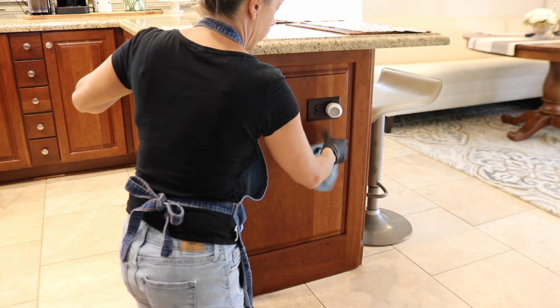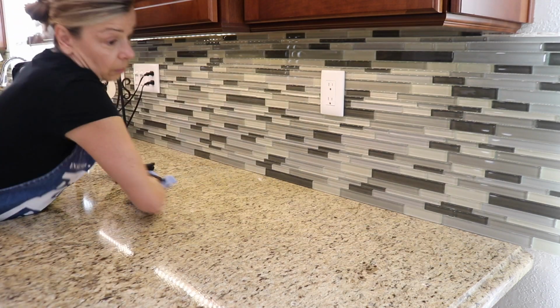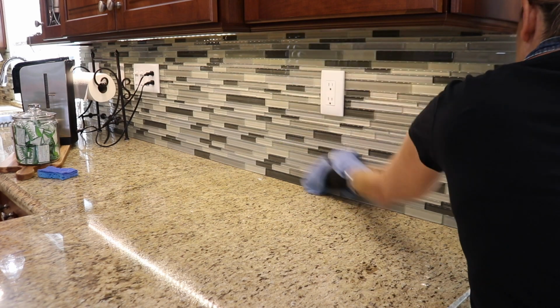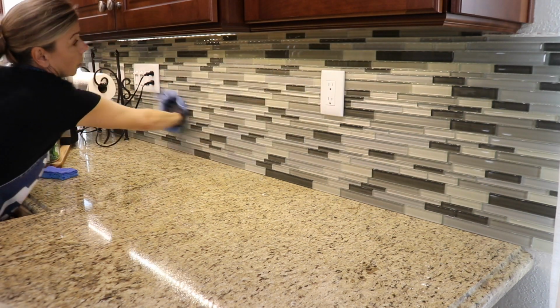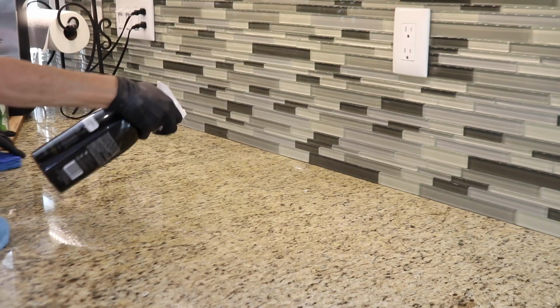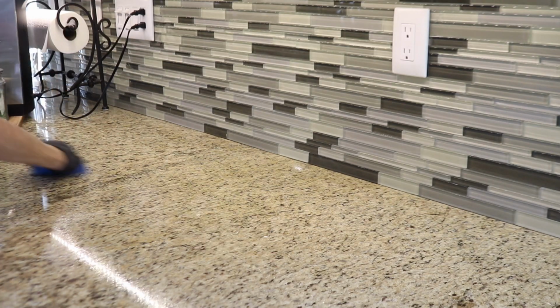Now that I'm finished with the cabinets, I'll do the same thing with the counters. I'll start on one side of the kitchen and I'll clean the backsplash, the countertops, and everything on them. And it's an efficient system that saves time and energy, but it also helps me keep track of what I've done and what I have left to do, so that if I had to stop now, I would be able to pick up where I left off.